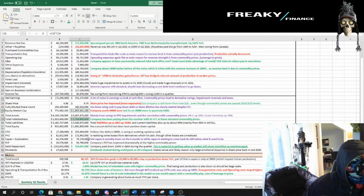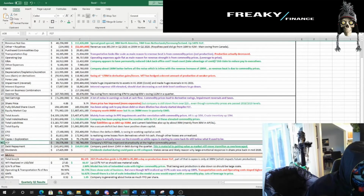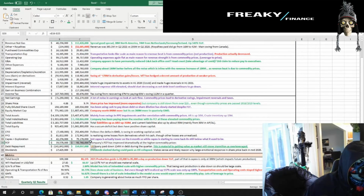CapEx exploration has started to come back. It's still down from where it was. I think they're guiding to around 350 million in CapEx, between 300 million and 350, I think it was. Anyway, you can see the cash flow from operations, both free cash flow here, more than doubled, about 150%. And then you can see FFO more than double as well, maybe about 110%.